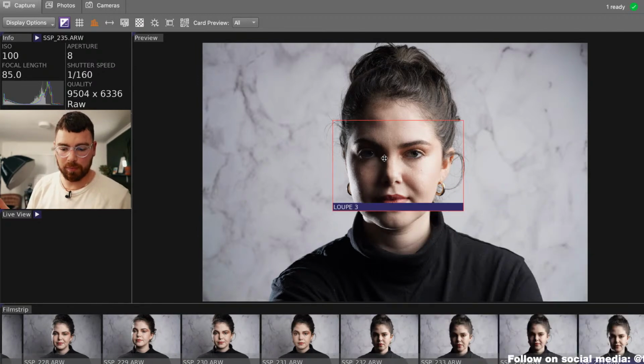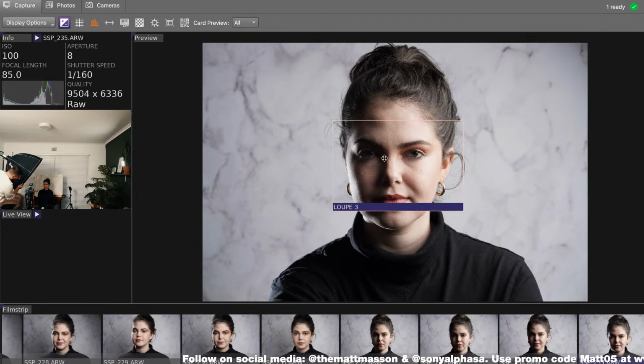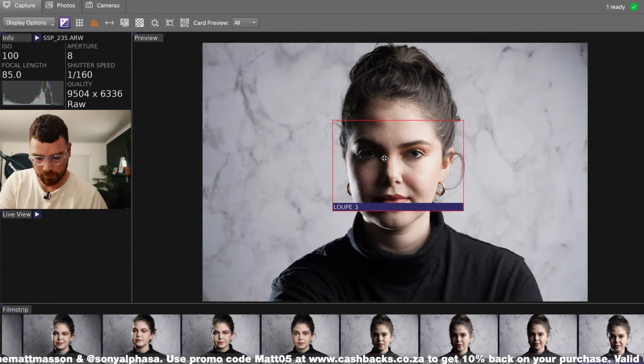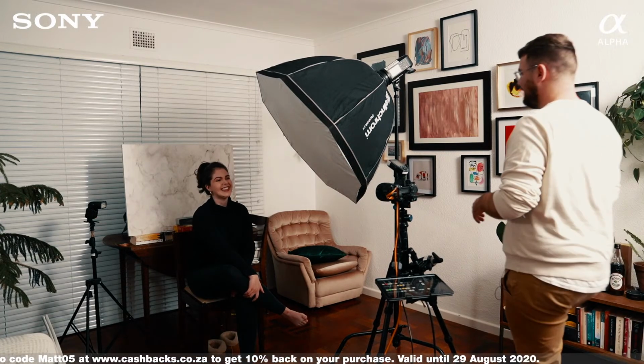So I'm going to actually just bring it back just for fun, just so we can see how we can get a really, really nice shot. I wanted to show you guys here. You can see what I'm doing. Let me switch across again. So many different cameras, so many different angles.